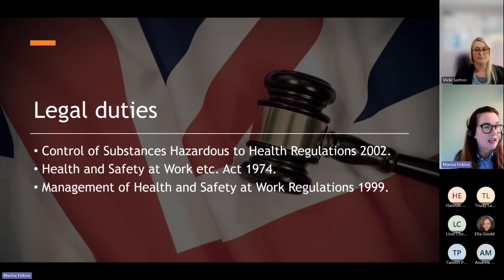And the Health and Safety at Work Act talks about our general duties, our general moral duties to our employees to keep them safe. And obviously, health surveillance is a way of doing that. And the Management of Health and Safety at Work Regulations is all about risk assessment. And the risk assessments we've got in place within our businesses should identify whether health surveillance is required or not, and what those levels should be.